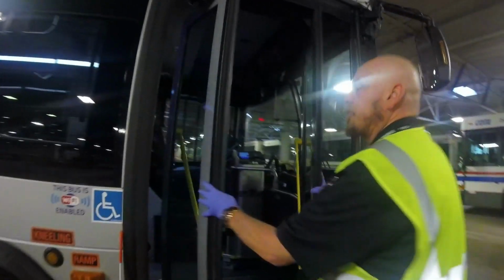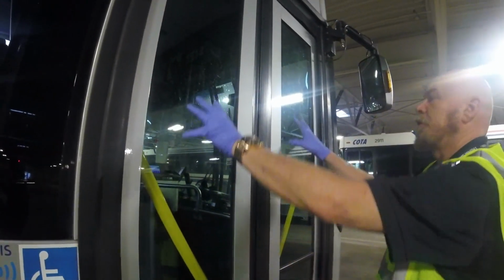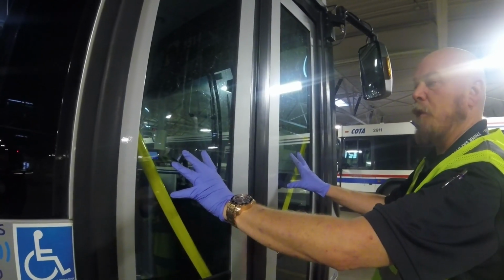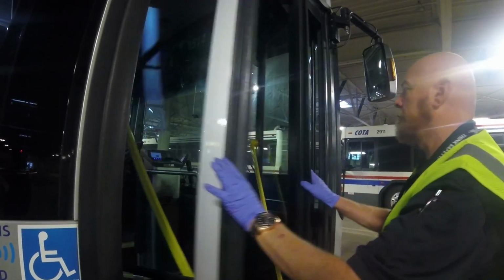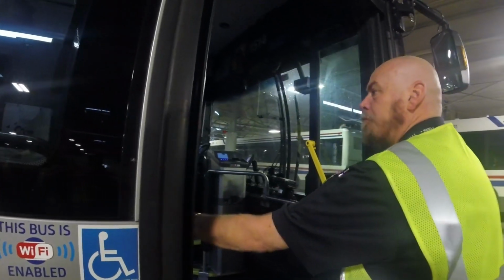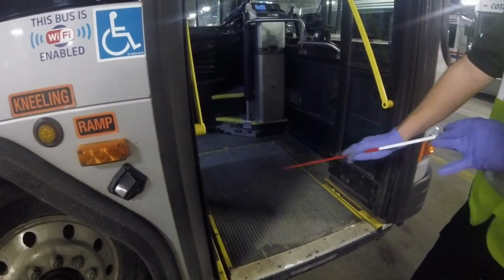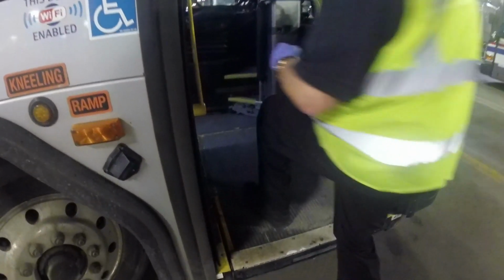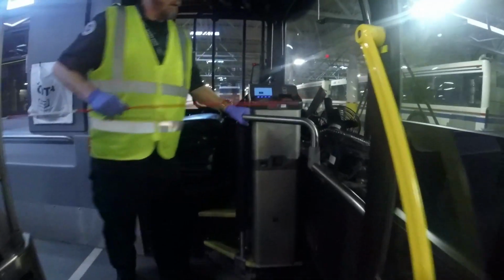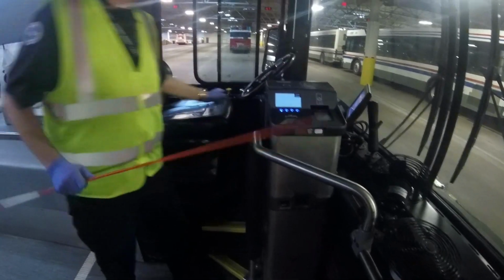The doors are securely mounted and they move freely. The glass is securely mounted, it's not cracked or broken, and there are no obstructions. The handrails are securely mounted and they're not broken or loose. The floor is not lifting or peeling and there are no obstructions. This handrail is securely mounted and it's not broken or loose.